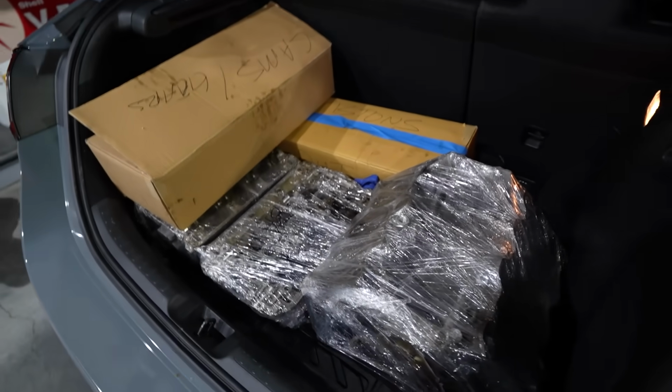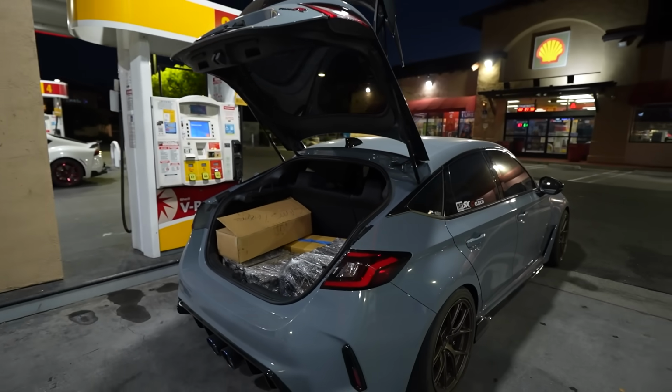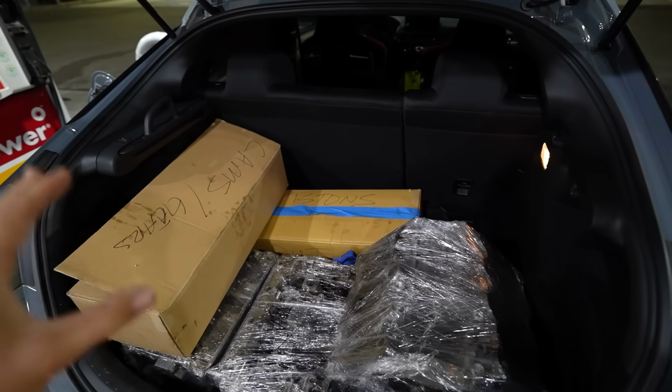Oh man. Good morning, guys. We have my entire NSX engine loaded into my Civic Type R, and we are making the 5-hour road trip to Arizona to drop this engine off at Science of Speed to get completely built. Well, they can at least machine the engine for us to build it. I've got an entire NSX engine in an FK8. It's gonna be epic.